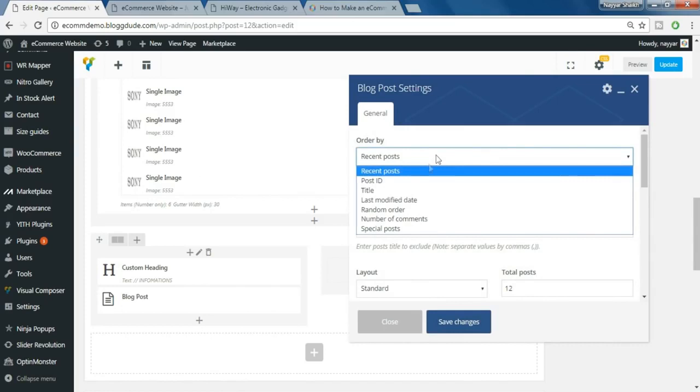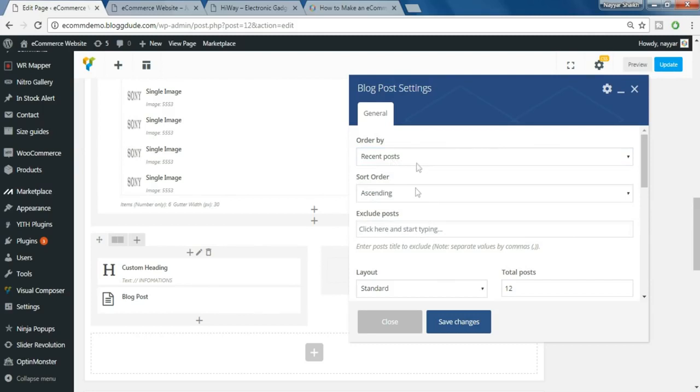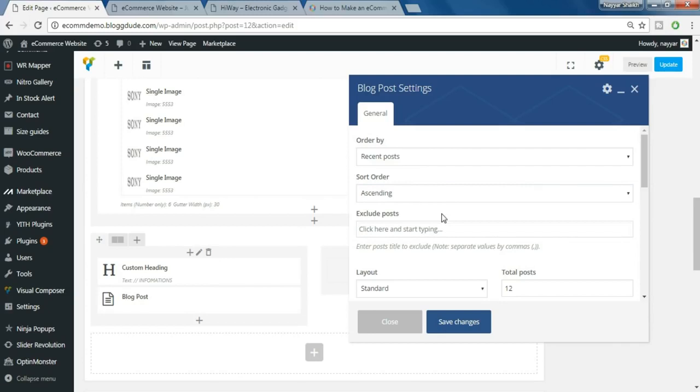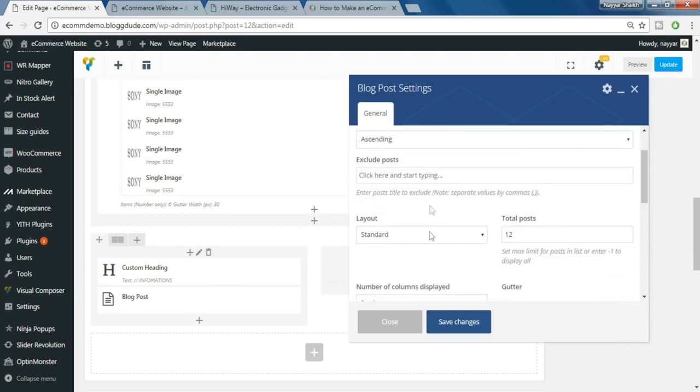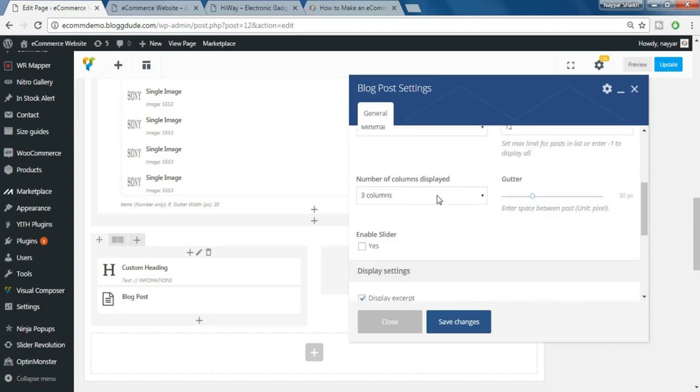So you can order by anything, for example recent post, last modified, special post. I'm selecting recent post. You can sort it according to ascending or descending order. You can exclude some post over here. Now in the layer, make sure minimal is selected and total post we want to show only 3. So select 3 over here and make sure number of posts displayed is 3 and make this gutter 0.